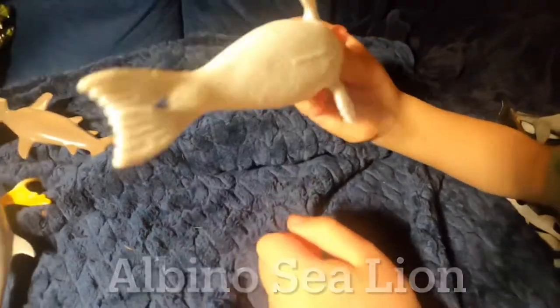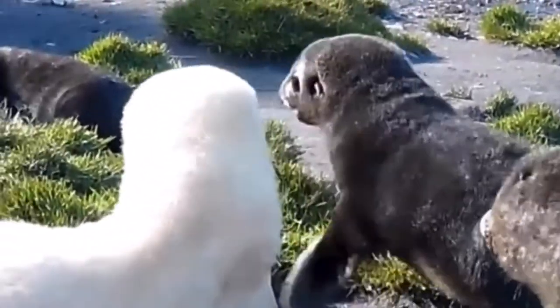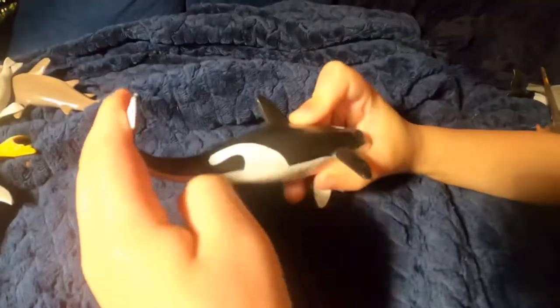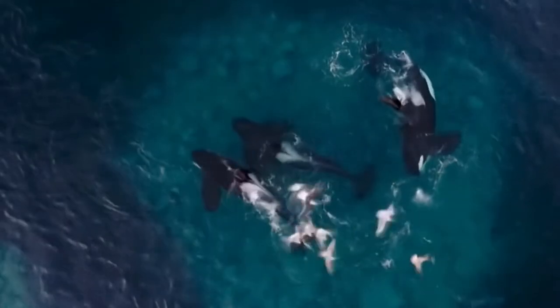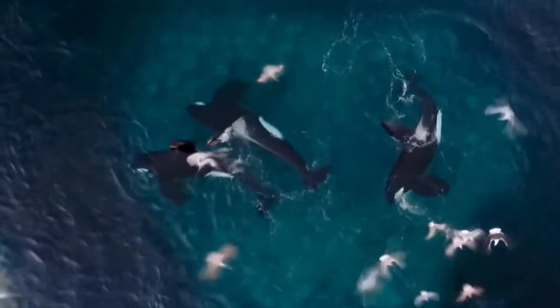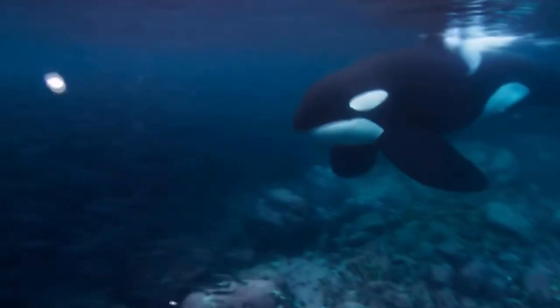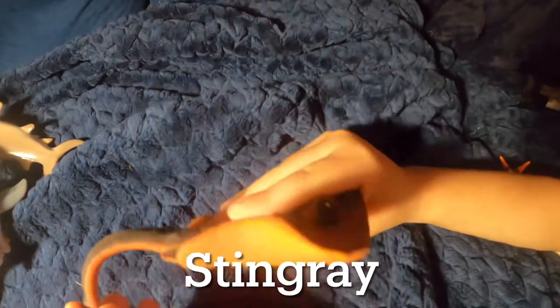During the Arctic. Okay, this is a giant killer whale. Okay, stingray.